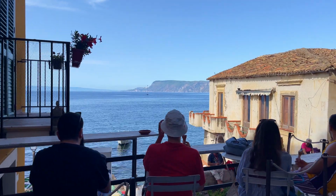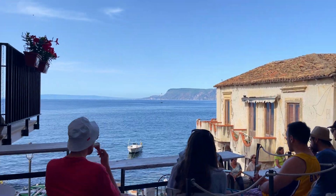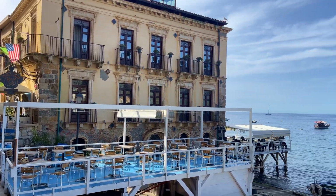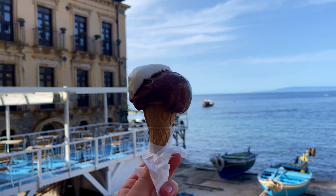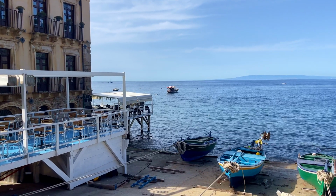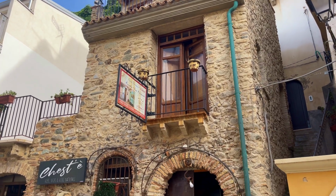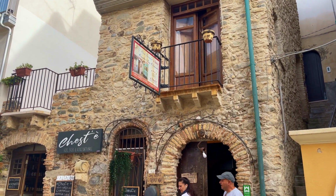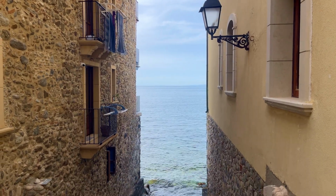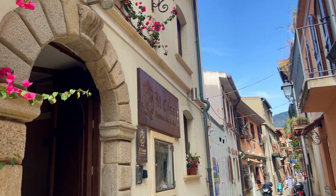We found this ice cream place and it was a good refreshment. I must say sometimes it wasn't really clean around, so I had mixed feelings. You know, it's always pretty in the pictures, in the videos, but the reality is sometimes worse than it really seems to be.